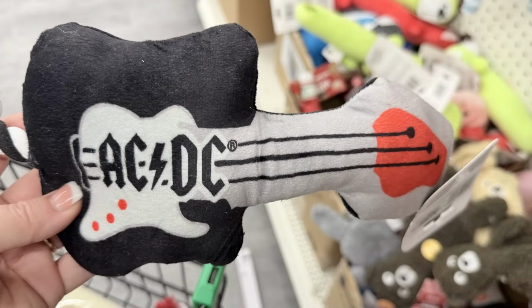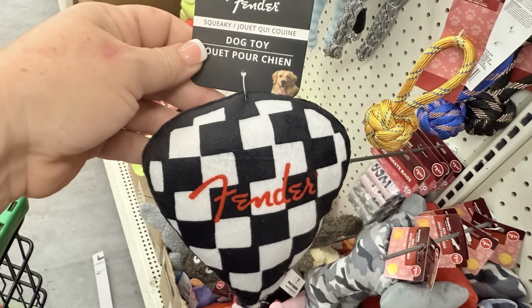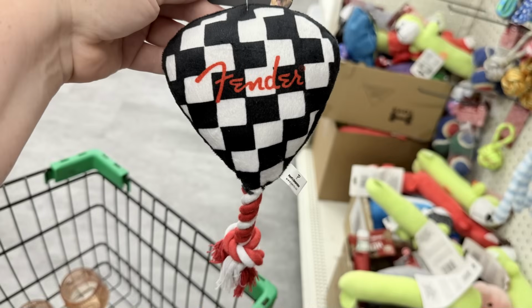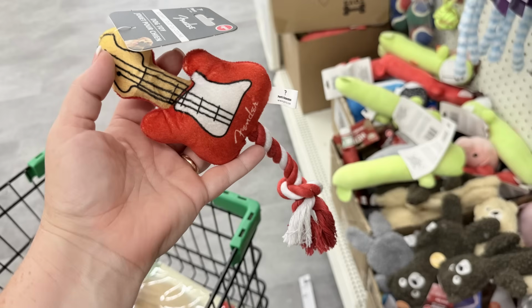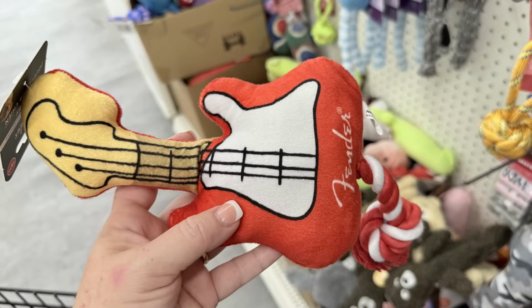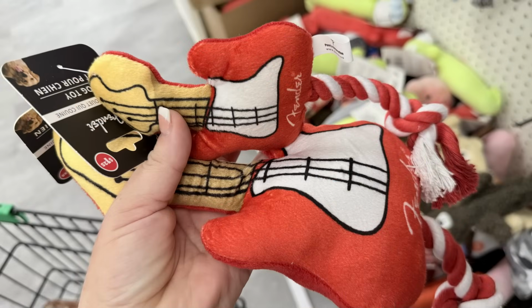These actually come in 2 different sizes, small and large for different size dogs. They have the Fender guitar pick, which is really cute. Again, those have the rope attached at the bottom, and they all have a squeaky toy inside. Then there's the red guitar, and I'll show you the difference in sizes. So this is the small for smaller dogs or puppies, and then they'll have the larger one for the larger dogs, and I'll show you them side by side so you can see the difference. And again, they're just $1.25.